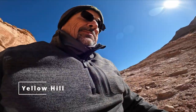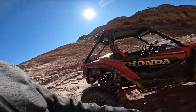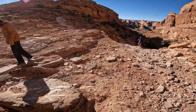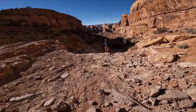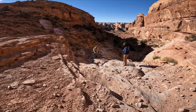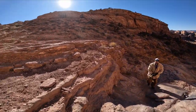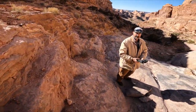I assume it's just mismarked on my tracks. I assume this is Yellow Hill, because the other one wasn't anything. But we're getting ready to go. There's a winch point if we need it. Let's get back up. But I'm gonna turn the camera over to Mr. McCarns.